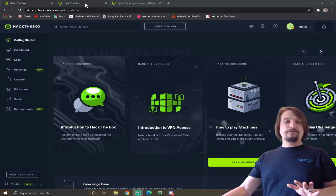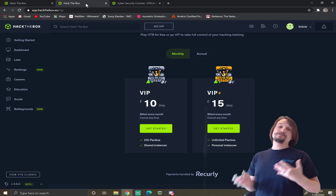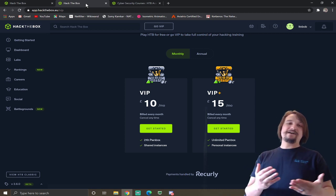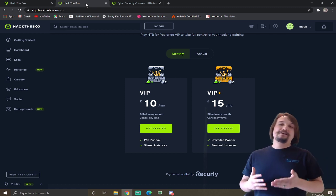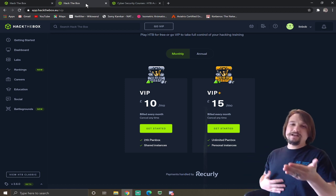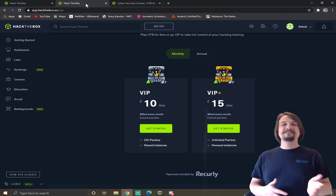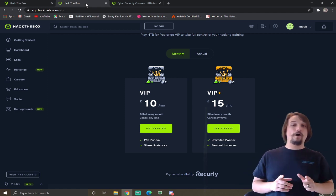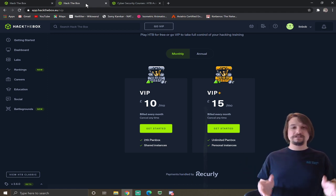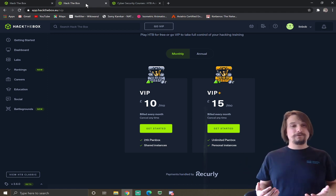Before I get into the features, I want to show you that this is a European site, so you'll notice their cost structure is in euros. But for us, 10 euros a month translates to about $15, right around that area. And then they've unlocked another subscription, which is the 15 euros per month.